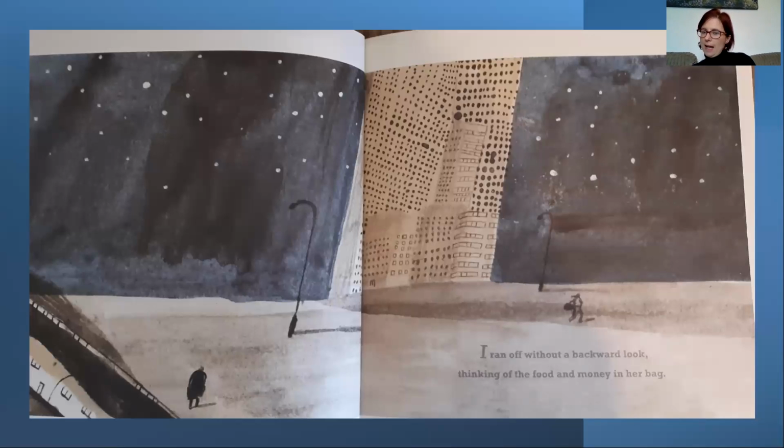Okay, our final page today. I ran off without a backward look, thinking of the food and money in her bag.